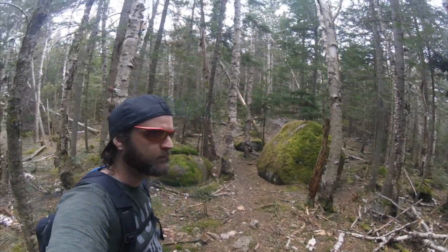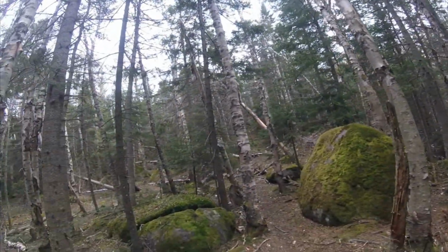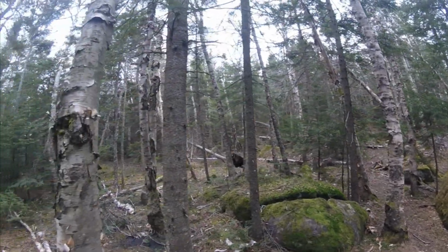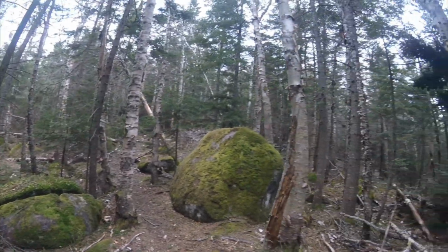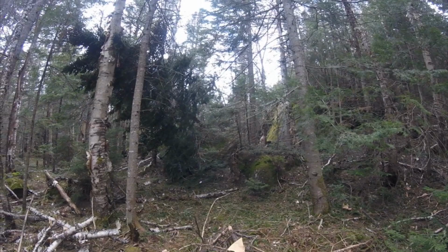At this little semi-clearing there's a lot of blowdown and some really cool big rocks with moss on them. Just a neat area. Canopy of green.